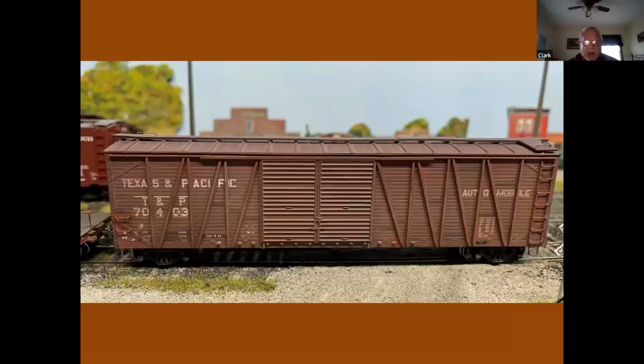And then I went back and sprayed some brown tinted Dullcote over the numbers, and they came out pretty close. But I can see here, looking at it, that the stripes under the numbers have pretty much disappeared. But I think they're going to stay that way.